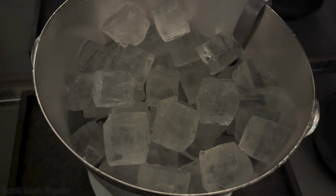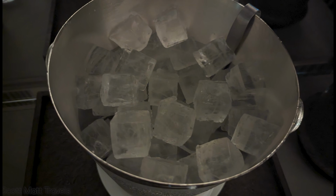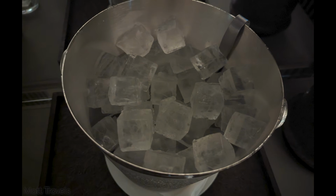At night, we also called guest services to request a bucket of ice. After about half an hour, it hadn't showed, so we called again, and someone did bring it up shortly afterwards.